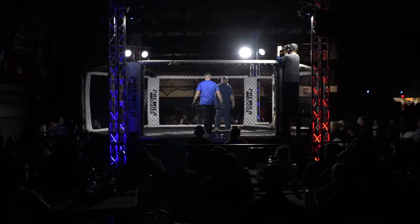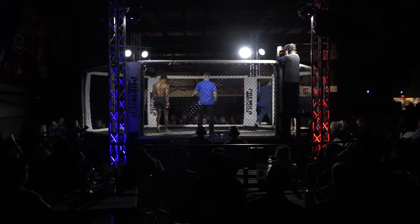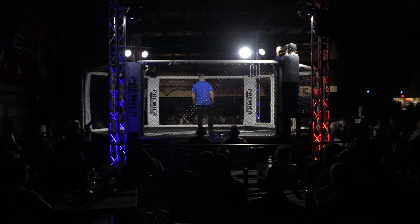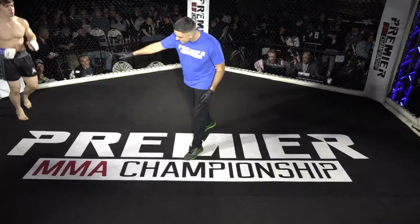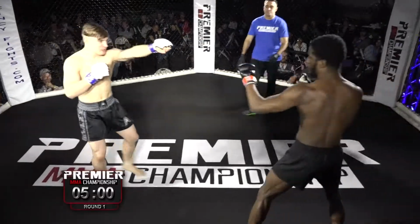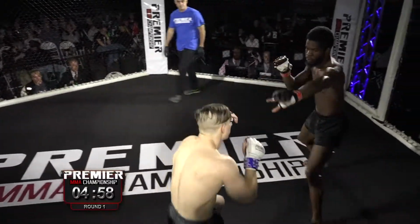Both of these gentlemen look like they think they know something the other guy doesn't know. They both look very confident. Love to see this. Both these guys were very well-mannered at the weigh-ins yesterday. I look forward to seeing this fight. Touch of gloves, here we go.